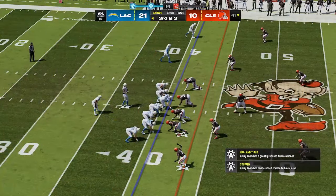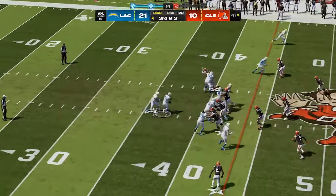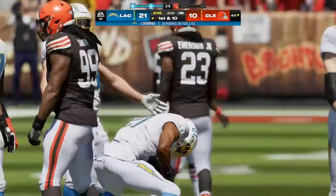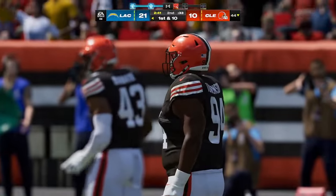So the incomplete pass on the last play, and that leads us to a 3rd and 3. Dobbins going to take the handoff on the option. And he's going to have a first down as he's brought down at the 44-yard line. 4 yards on the pickup, good enough to extend the drive.